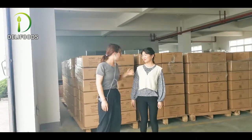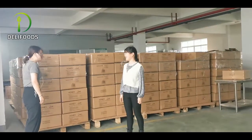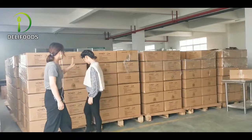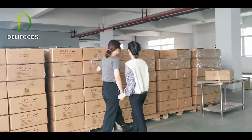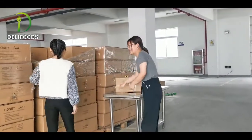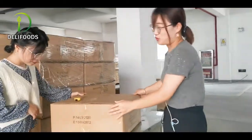Yes, in Davis, this is our finished storehouse. This is your goods. Yes, 400 gram. This is ready. It's 4 small cartons in this one big carton. You can see. Because it's a little heavy, I just asked someone to help us put one here to show you.